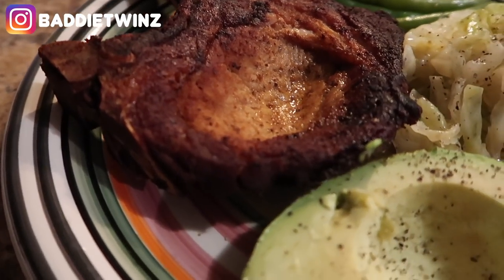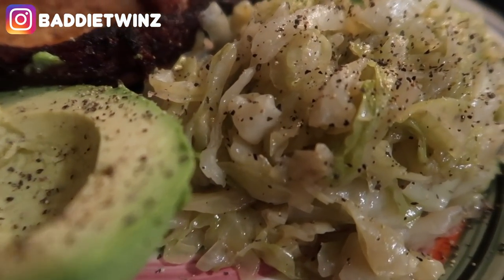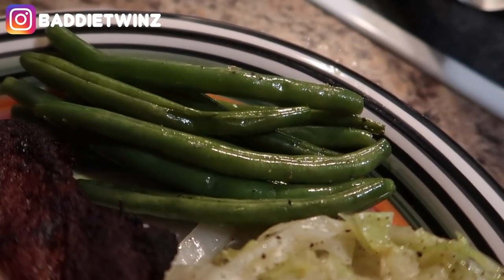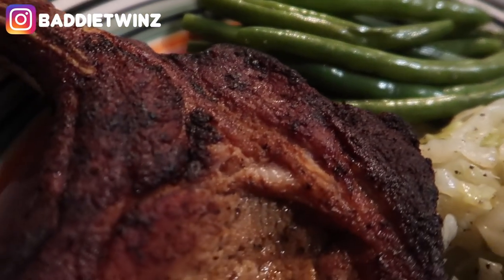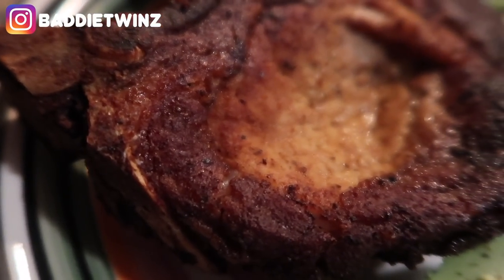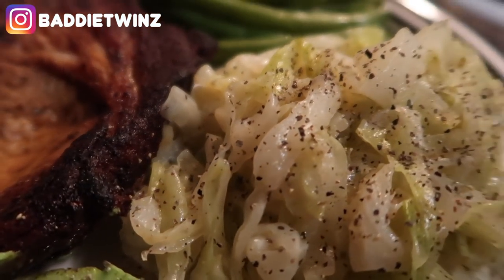Oh my God, guys, look at this plate. Look at this avocado. Look at this cabbage. Ooh, look at the string beans. I'm so hungry. Look at this pork chop though. Ooh. Food porn. Talk about food porn. Ooh. Nah, Kerry, it's time to eat.